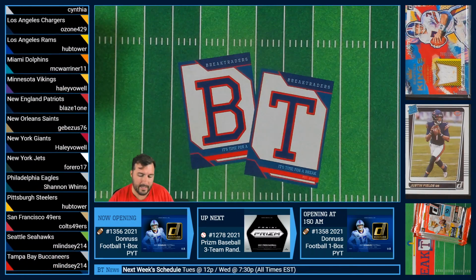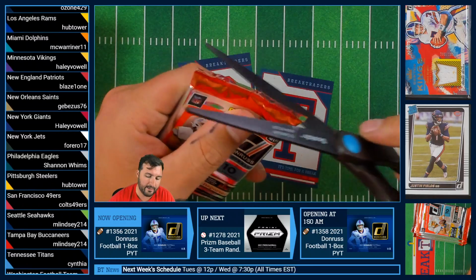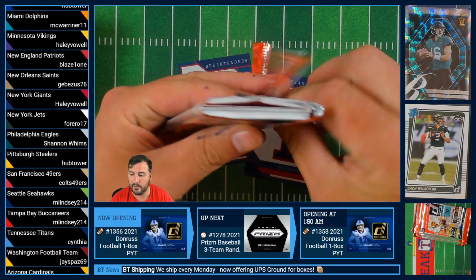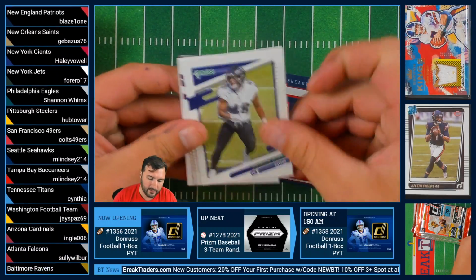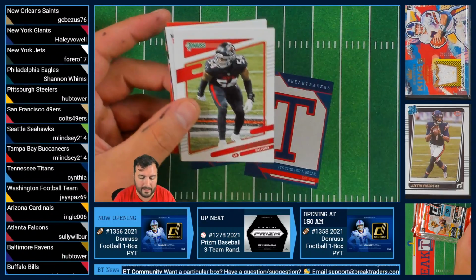And we got 6 packs left. 60 cards left. Do we get the 2 other first rounders? I hope so. That would be great. I'll go for 5 for 5. Hasn't happened yet.